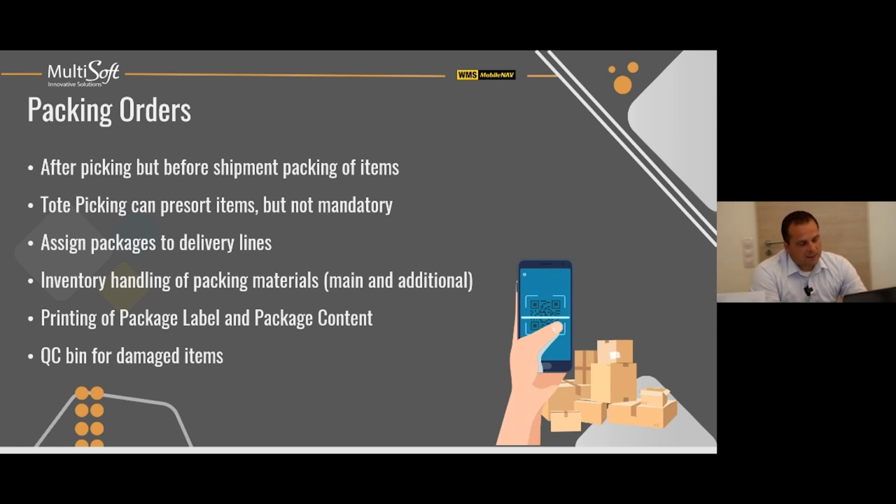The tote picking can pre-sort the items, but it's not mandatory. So you can use just the packing orders without tote picking as well. But of course, if you already pre-sort the items, then you don't need to do that during the packing process. In the packing order, what you need to do basically is define the packages, the boxes which you will put the goods into, and you need to assign these packages to the delivery line. So that's the main purpose of the packing order.